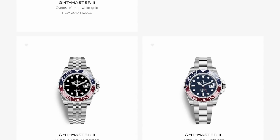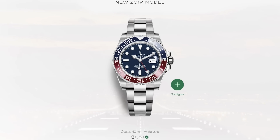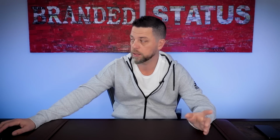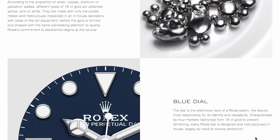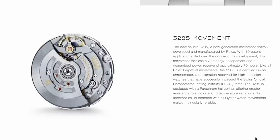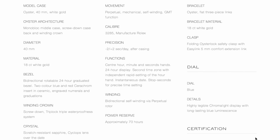Moving forward, they went with the GMT-Master II in white gold, $36,750, hefty price tag. This is not going to trade over list like its stainless steel predecessor. Great look overall. Can't say anything bad about this watch. I like the Pepsis. I like the history behind them. Everything about them I absolutely love. So, you know what? Why not make a white gold version?